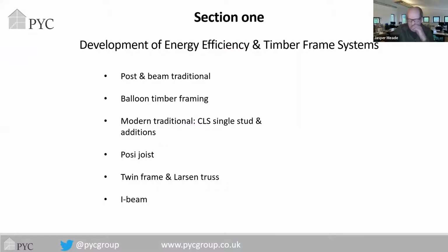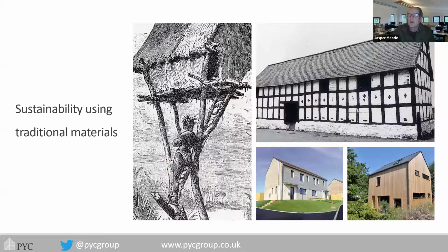So the development of timber frame throughout the UK started obviously very early on, and in fact we often get challenged by clients and builders who would like to see their building built traditionally, and they think of traditional as being brick and block. We certainly argue the case that timber is by far the most traditional material to build out of, and we use traditional materials in a modern way.